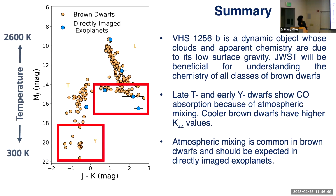And in this region where we haven't detected directly imaged exoplanets just yet, we know that the existing late T and Y dwarf population have carbon monoxide absorption. These two populations of brown dwarfs have carbon monoxide features, which tells us that they also have strong mixing in their atmospheres, which also influences the atmospheric chemistry. And lastly, by pure chance, I wasn't expecting this when the proposals went in, but all of these atmospheres are influenced by atmospheric mixing. It's a very fundamental property we need to include when modeling any gas giant planet or brown dwarf in the future. Thank you for your time, and I'll take any questions.